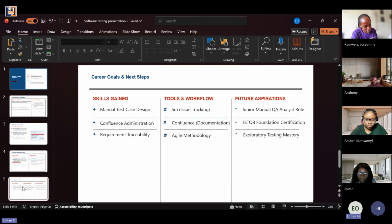And finally, the skills I gained. I gained manual test case design, complex administration, and requirement traceability. The tools I worked with: Jira. I learned how to work with Jira for issue tracking. I also learned how to work with Confluence for documentation, and the agile methodology, working with different teams, the software team, the business analyst team, and everyone at the same time, which was a great opportunity.